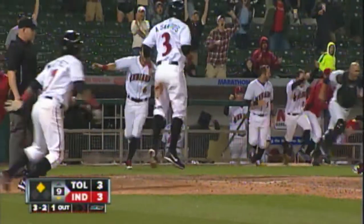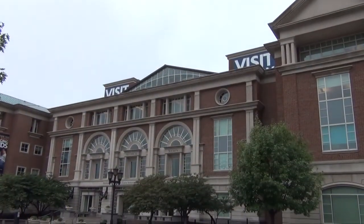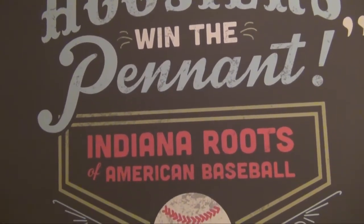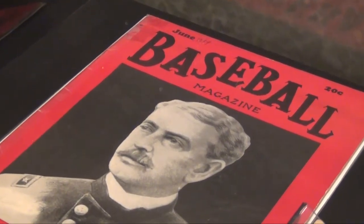As the 2014 baseball season draws to a close, now is a perfect opportunity to look back on Indiana's roots of America's pastime. The Indiana Historical Society hosts Hoosiers Win the Pennant, Indiana Roots of American Baseball, which shows Indiana's proud contributions to baseball that date back to the 19th century.